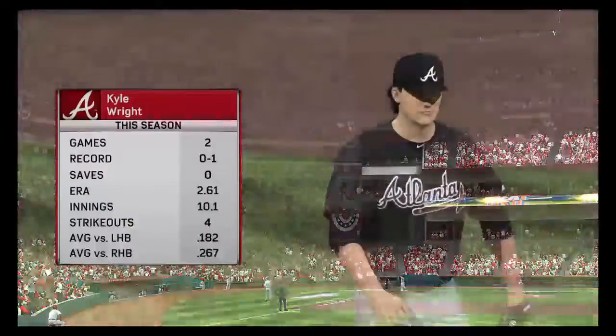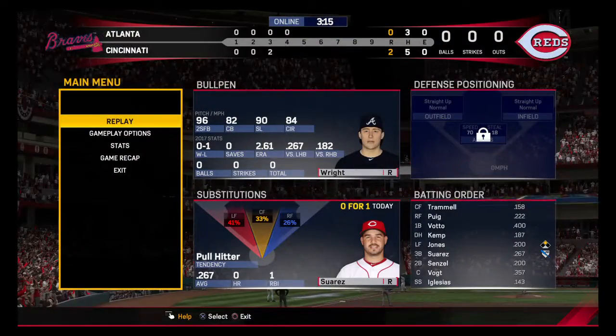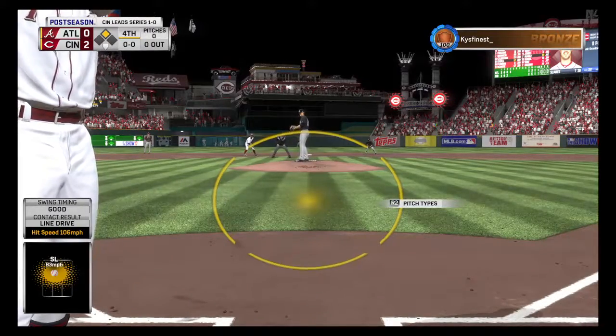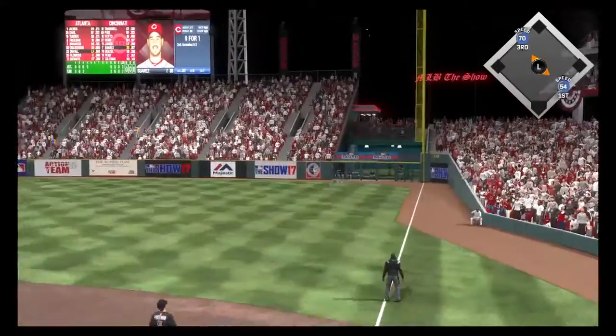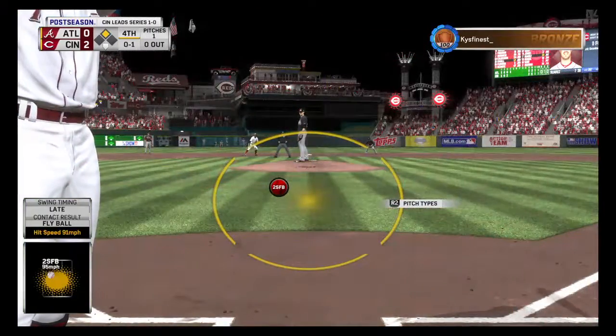Into the box now, Eugenio Suarez. Kyle Wright answers the call from the pen here in the 4th as they didn't get the outing they were hoping for from the starter. A swing and a shot hit down the corner. Dahl is after it, but this will land foul shy of the wall.